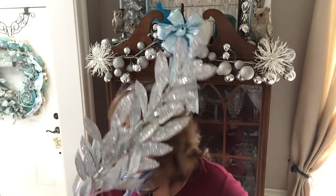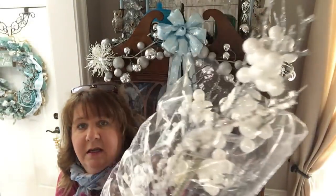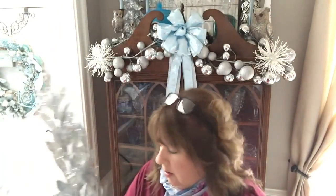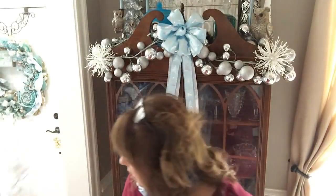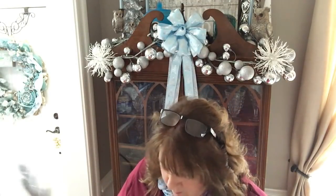So I just went to Michael's and I did not buy much. But I did buy a sprig of these silver leaves, and I bought a couple of sprigs of this white and silver. So I'm going to cut half of it apart for this here, and I'll use half here and half over there, and I've got a whole other one of these. I don't know whether I'll need a whole one, but we're going to work with this a little bit and see what I can come up with.